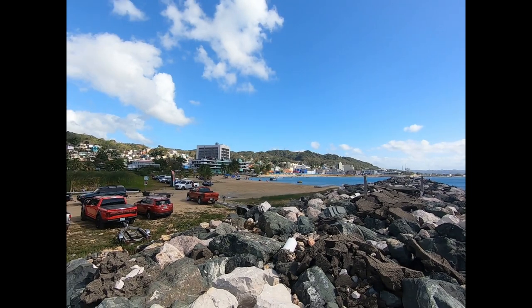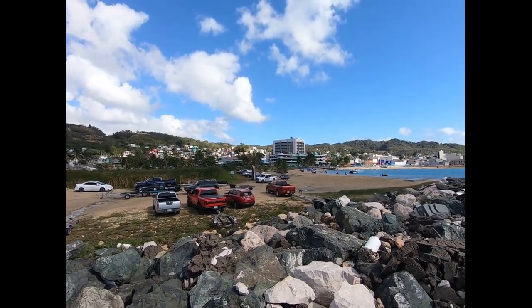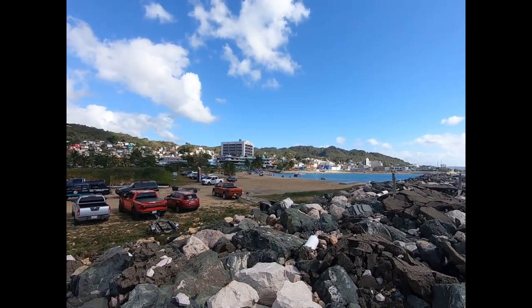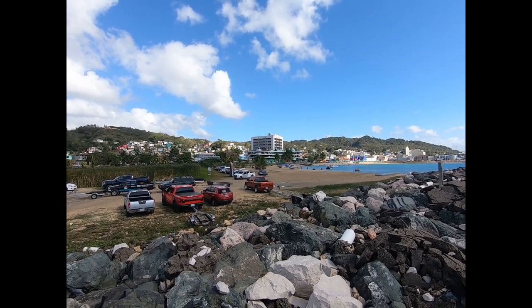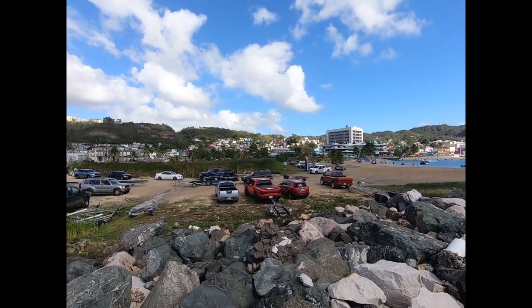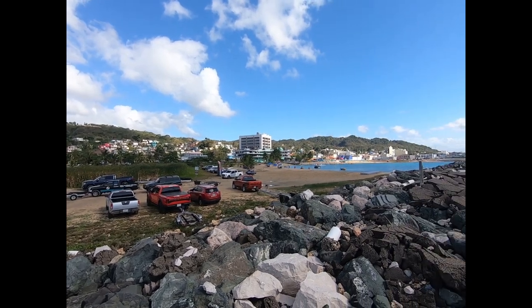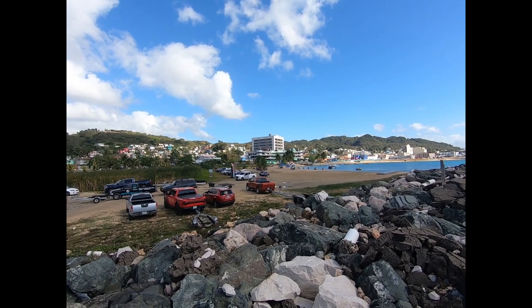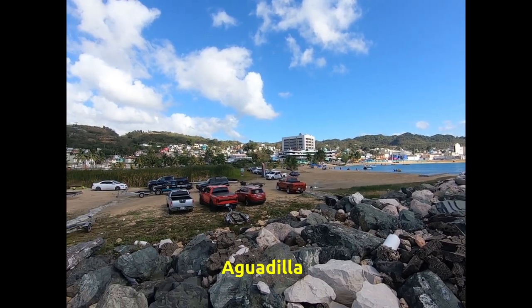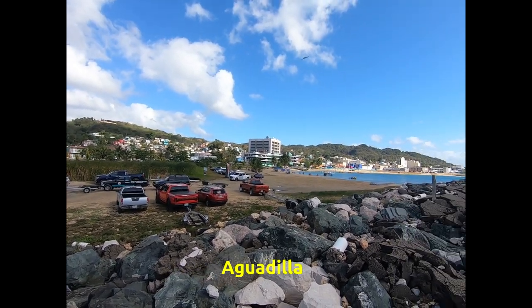very, very nice place, convenient to some facilities, and I think not so loud, not so many people. Obviously does have a boat ramp here, but you know, Saturday it's not so bad. So we certainly recommend this place if you're in the Aguada, Aguadilla area.